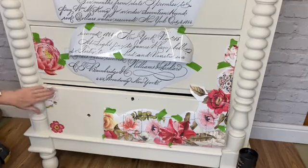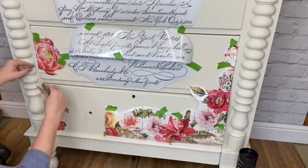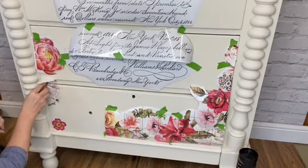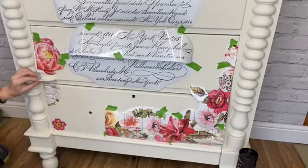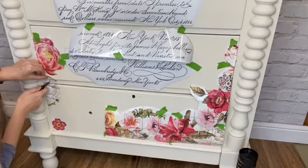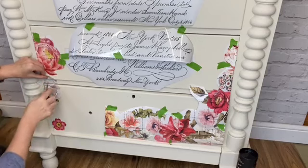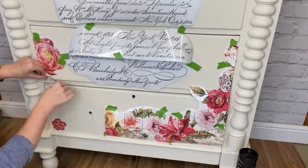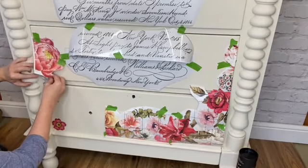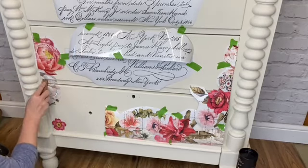There we go, that works there. And then we're going to close that back up, and I'm going to pop it onto that little bit in the middle. And I'm also going to cut here. My craft knife really needs a new blade. So that bit there, and then I'm going to pop that on the bottom of the upper drawer, and that'll fill in that gap.